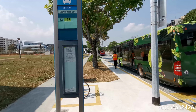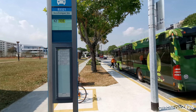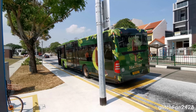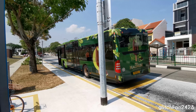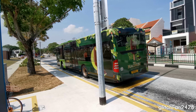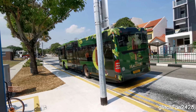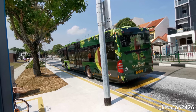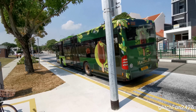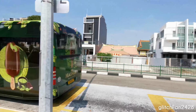Oh, 135 is departing. The bus captain actually called for any passengers taking 135, but doesn't seem to be anybody boarding. I've seen on this new terminus point that the bus captain has to come to the bus stop to call the passengers for what services they are taking. If this is how it's going to be, what if it's raining? Oh yeah, that's a good point. Because the shelter is here only.